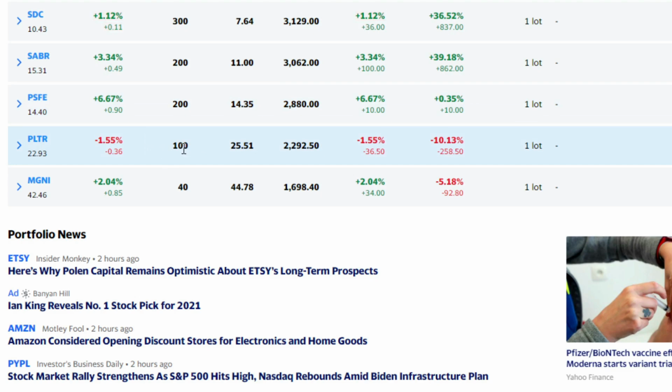And then Palantir, 100 shares, $25.51. Actually down 10% on this one. So I will probably keep adding here and there to Palantir just to bring this 25.51 down. And then last on the board, new position, Magnite, 40 shares, $44.78. Not quite back to par on that one. Look for some more buying opportunities.